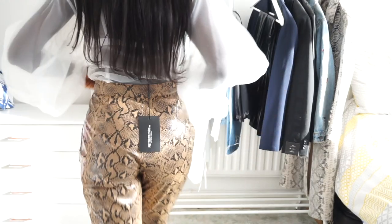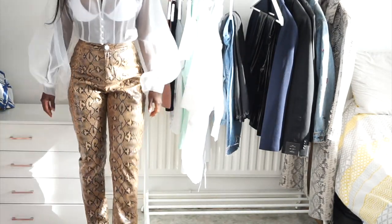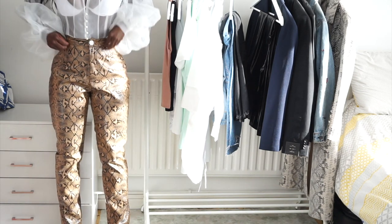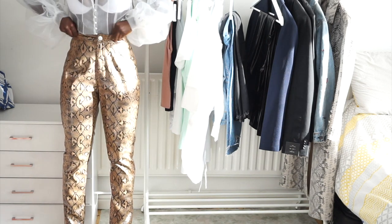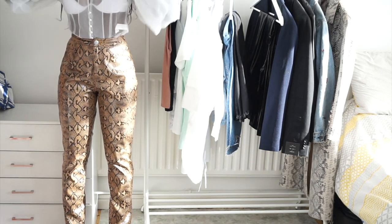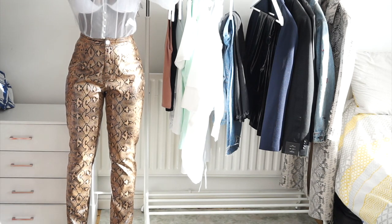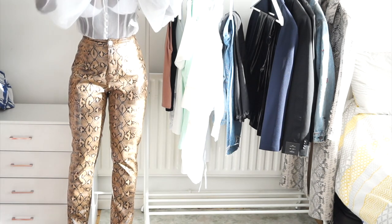But yeah, this is another leather trousers I do have. This I got from Pretty Little Thing. What size did I get? Yeah, size 8, and it's not baggy. It's a straight leg. Do you know how the leg looks? It's proper straight. It gives me more of a rich auntie vibe.